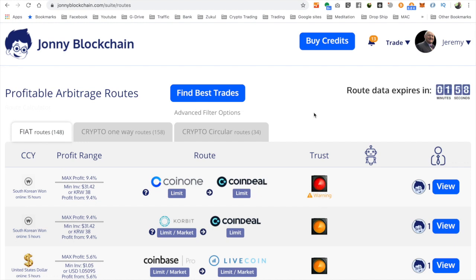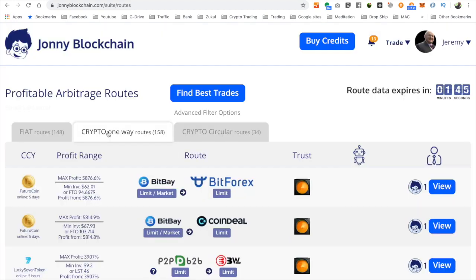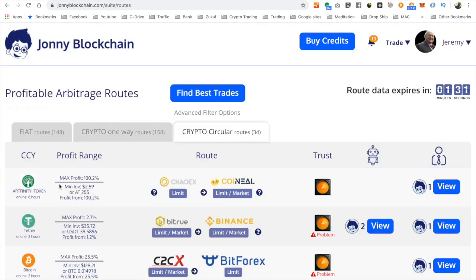to find best trades. Now, on the best trades, we've got our fiat routes, which is where it starts with a fiat currency as the base coin, or the base currency. Then we've got crypto one way. A crypto one way starts with a cryptocurrency, but we call it one way because the base coin, which is this coin on the left, cannot be withdrawn from the second exchange. Then you've got the crypto circulars. In most cases, this base coin can be withdrawn out of the second exchange. That's why we call it a crypto circular, because there is a chance, if the trade is still available, you may be able to rinse and repeat and do the trade many times over.